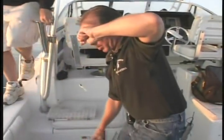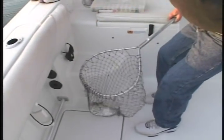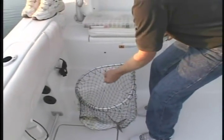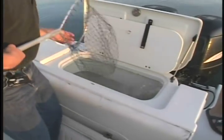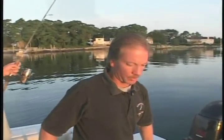The nickname is a poor man's tarpon. Yeah, that's great. Nice size. The smaller ones are even better. The smaller you can get, the longer they last in the live well. Some of these that came up today almost look like bluefish, they're so big. Okay. Hopefully 2 bass in the well.